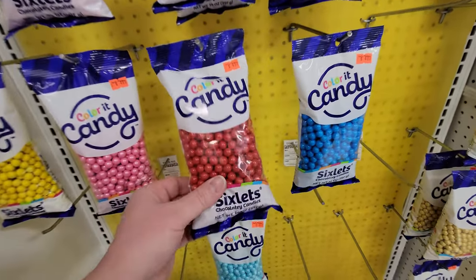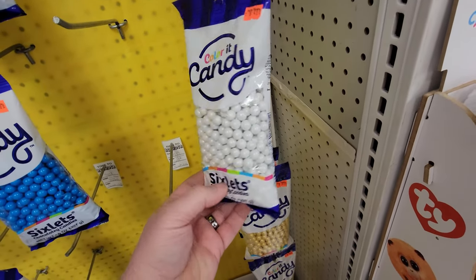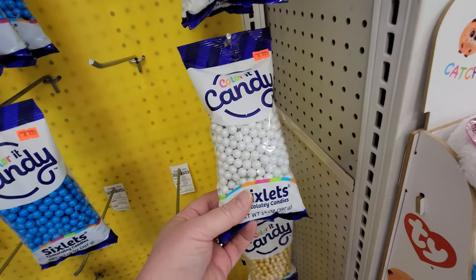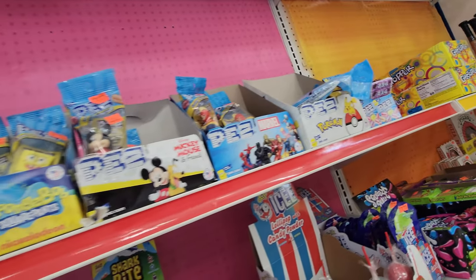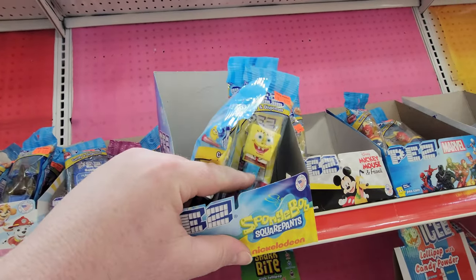I would much prefer them to be this size, though, the smaller ones. But I'm just afraid if you tried to take a needle and thread and thread it through those, it wouldn't work because it's just a solid ball of chocolate. Holy crap, look at this ginormous Swedish fish. They have lots of Pez, but I don't see any pirate Pez. The closest thing to a pirate Pez that I see is SpongeBob.